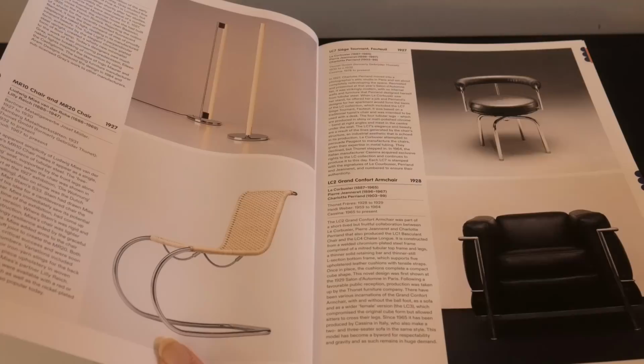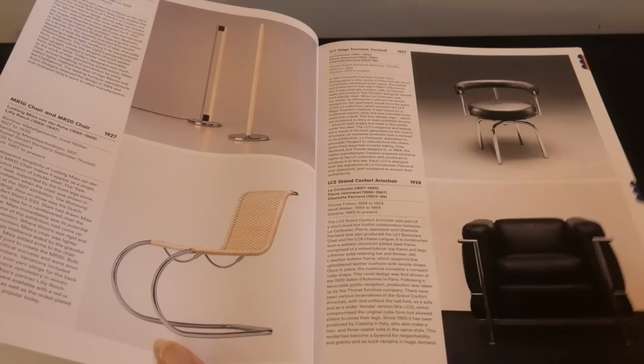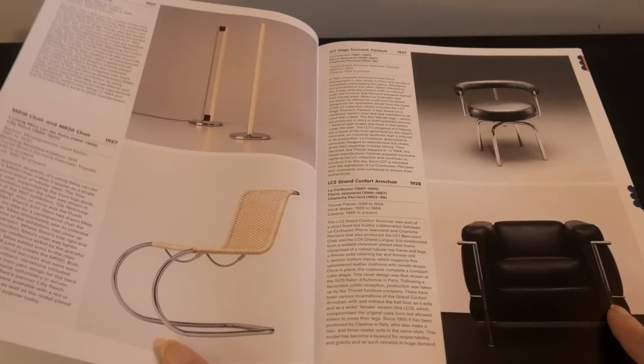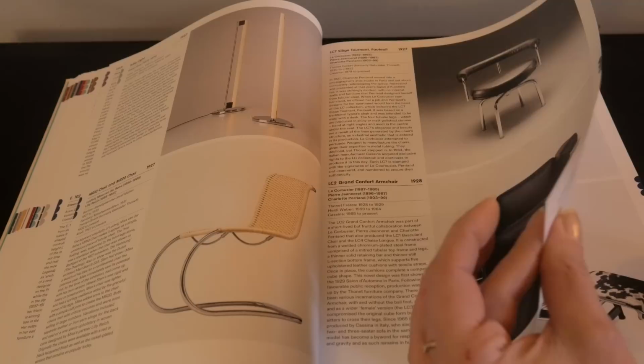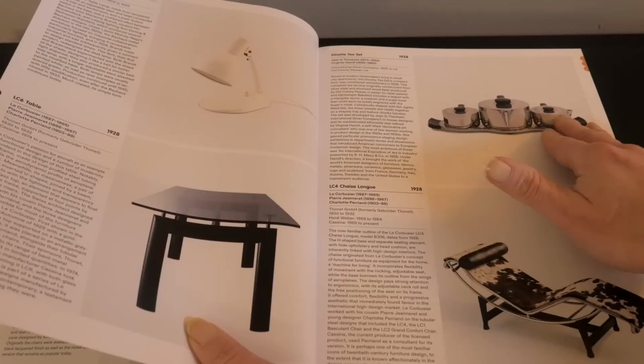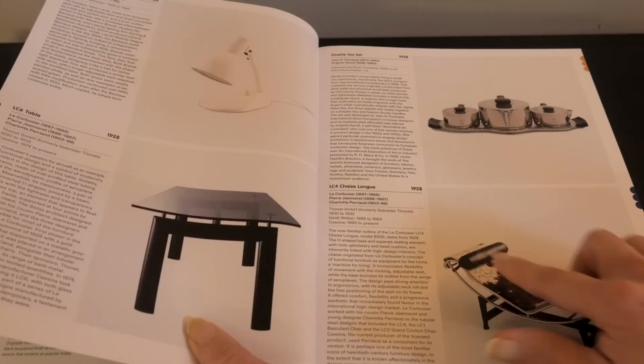Here is the tube light, the MR10 and MR20 chairs. Another chair here, Grand Comfort Armchair. Looks nice and puffy chair. See the Candom table lamp, the LC6 table, dinette tea set, and the LC4 chaise lounge. That looks nice. Looks very modern.